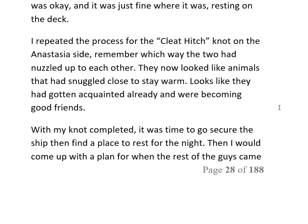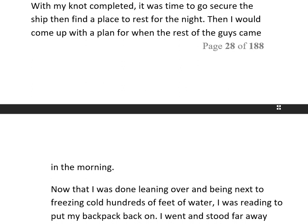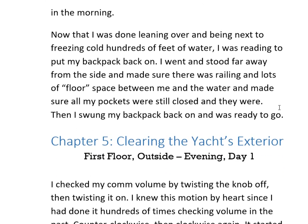I repeated the process for the cleat hitch knot on the Anastasia side. Remember which way the two had nuzzled up on each other? Now they looked like animals that had snuggled in close to stay warm. Looks like they had gotten acquainted already and were becoming good friends. With my knot completed, it was time to go secure the ship, then find a place to rest for the night. Then I would come up with a plan for when the rest of the guys came in the morning.